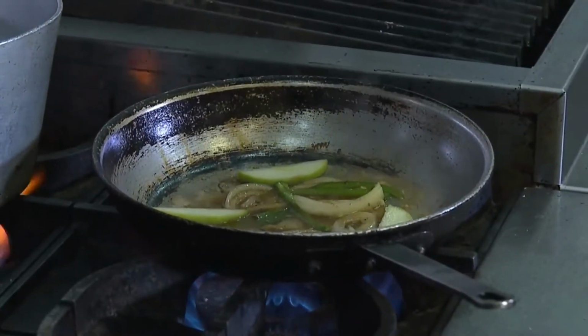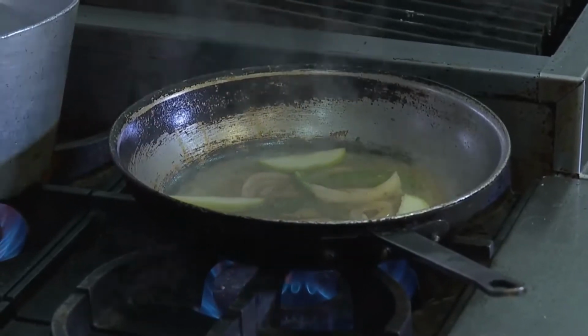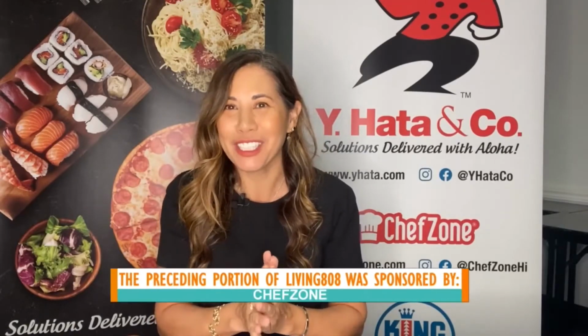All right, that looks great. Why don't we let that marinate and do its job, and we'll take a short time out. When we come back, we will complete this dish and get started on our second Scratch Kitchen specialty.